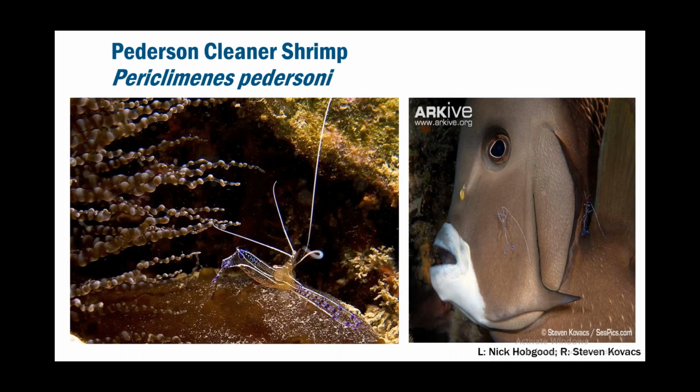There's another kind of cleaner shrimp that I really love to find, and it's called the Peterson cleaner shrimp. The reason that I love these is because they have this mostly translucent body, but with this beautiful, beautiful iridescent purple all up and down the length of their body. And similar to some of those nudibranchs that I mentioned, they're pretty small and can be kind of tough to find. Just like the banded coral shrimp, I tend to look for the antenna and then see what's at the end of the antenna.